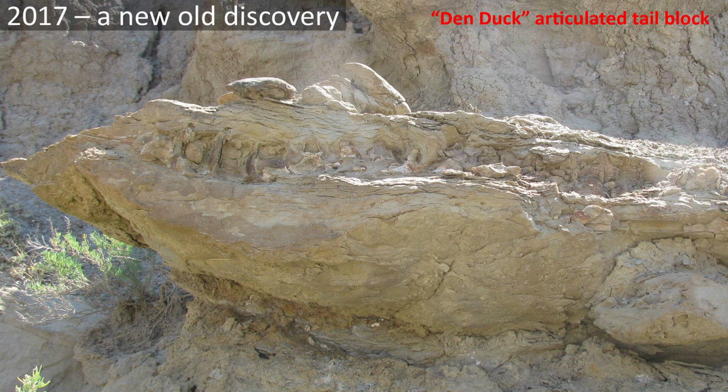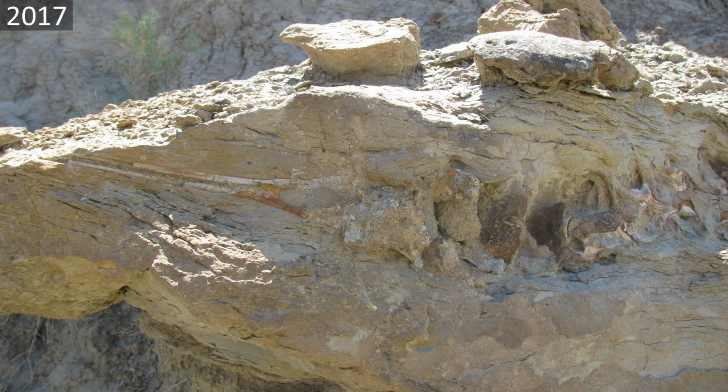Also, this year, in 2017, we found this site. And I always take people to this every year. All our new people, I do a little tour of our old sites and cool things to see. This one's called Den Duck. And what you can see in this block is a bunch of articulated tail bones, all these white bits and chunks. It's an articulated tail of a duckbill.